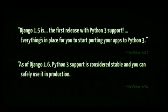Okay, so Django 1.5 shipped roughly 6 months ago, and it was a big deal. We had Python 3 support. We announced that Django 1.5 supports Python 3, and we said, okay, everything's ready, it's in place, you can start porting your apps. Django 1.6 is on track to ship in August, and 1.6 is really our official release, we really think we're ready. We kind of hedged our bets a bit with 1.5. We called our support for Python 3 experimental.